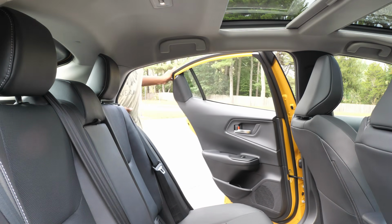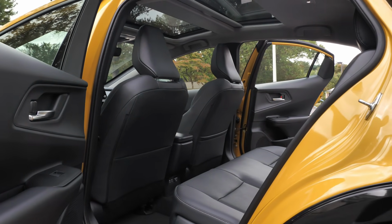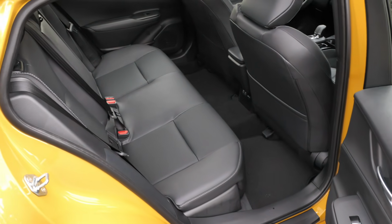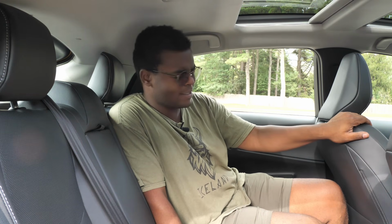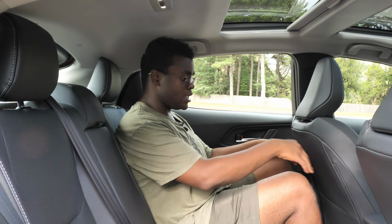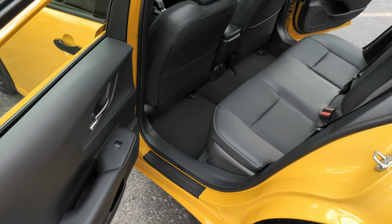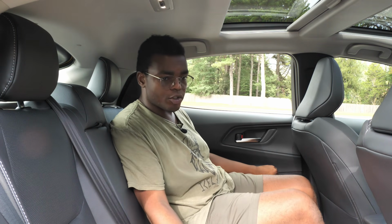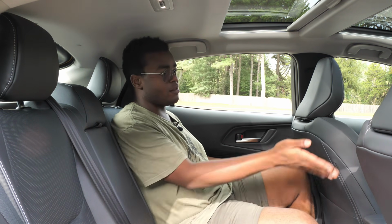Now, as we enter the rear quarters of the Prius Prime, you can see it's actually more spacious than you would expect back here. I'm 5'9", and you can see I have plenty of knee room. I can fit my feet under the seats. Headroom is the only concern in this car. If you're taller than me, maybe like if you're 6 foot, then your hair might be brushing up against the ceiling. I'm a little disappointed to see that we don't have climate control vents for the rear, so you have to rely on the front vents.